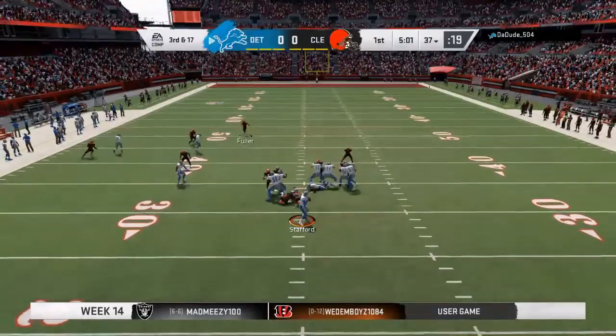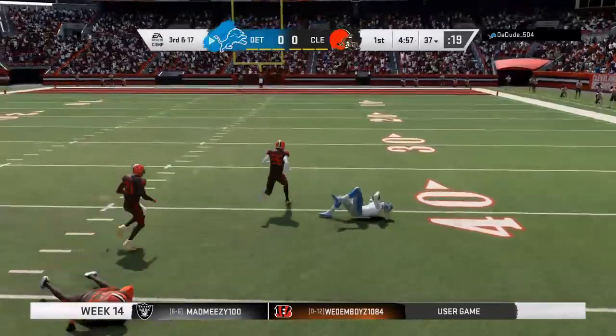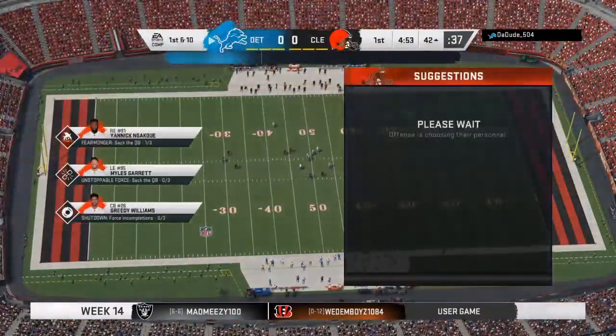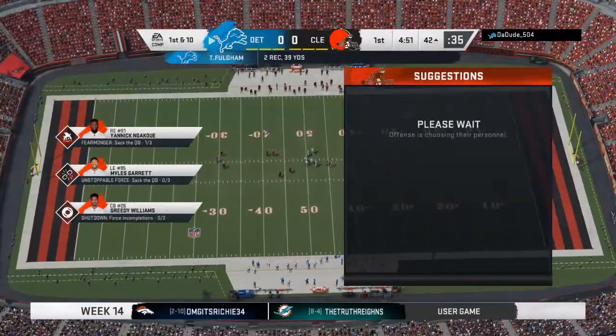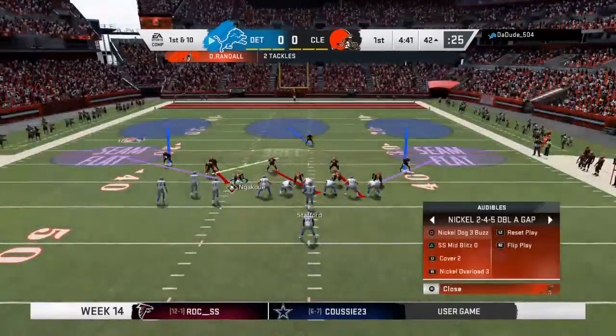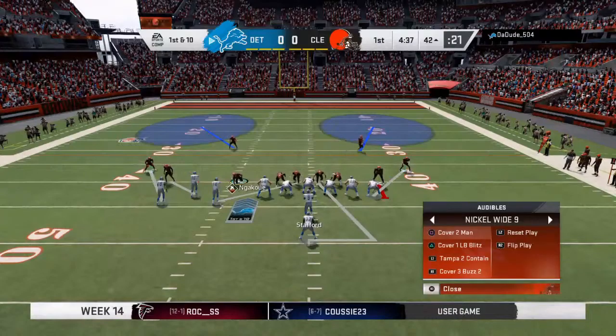Out of the gun, Stafford. Room to run past midfield. Catch made by Fulgham. And they're going to have another first down as he's going to be tackled at the Browns' 42. So a 1st and 10 upcoming from Browns territory now at the 42-yard line.